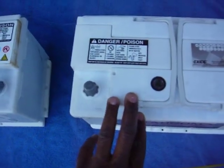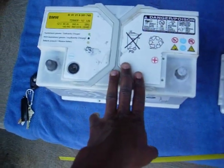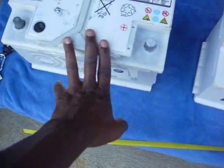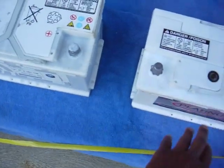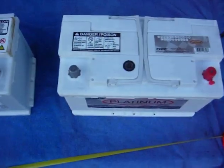I have my 8-year warranty battery replacing a 2001 battery. And if this 2001 lasted till 2010, I'm expecting this one to last a pretty long time as well.